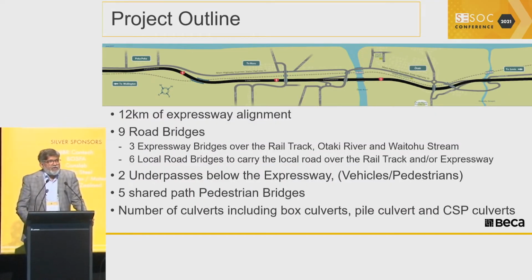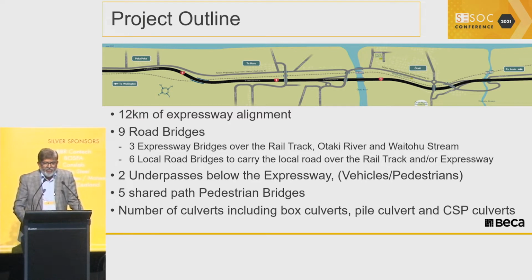An outline of the project: it is a 12-kilometer alignment of expressway. There are 9 road bridges. 3 of them are expressway bridges, carrying the expressway over the rail track, Otaki River or Waitohu Stream. And there are 6 local bridges which carry the local roads over the expressway. We have 2 underpasses under the expressway, one for pedestrians and another for vehicles, and then 5 shared paths as a part of the cycleway and walkway. And the number of culverts, the pipe culverts, box culverts, CSP, you name the culvert, we'll find a culvert there in our project.